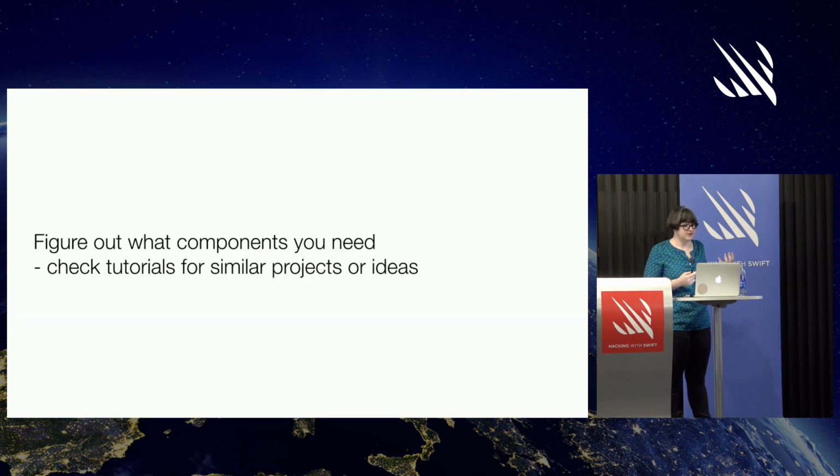So the first thing you should do is figure out what components you need. There are tons of tutorials online. Most of them are Python. There's nothing wrong with Python, but we should probably write some more Swift stuff. So if you do come across a tutorial that's really helpful, try to write a Swift version of it for the next person.